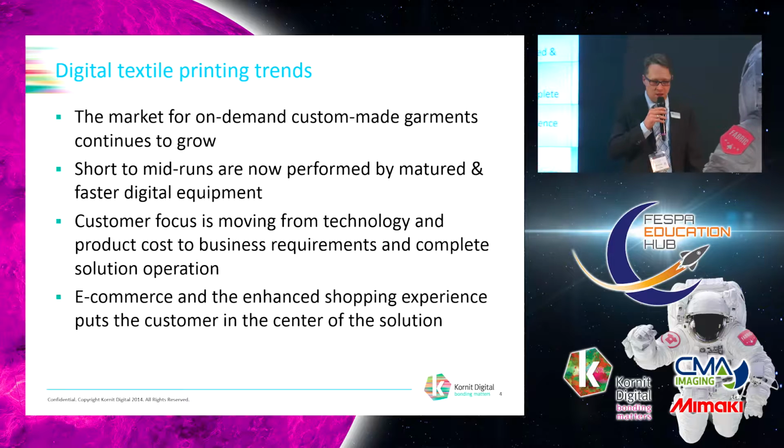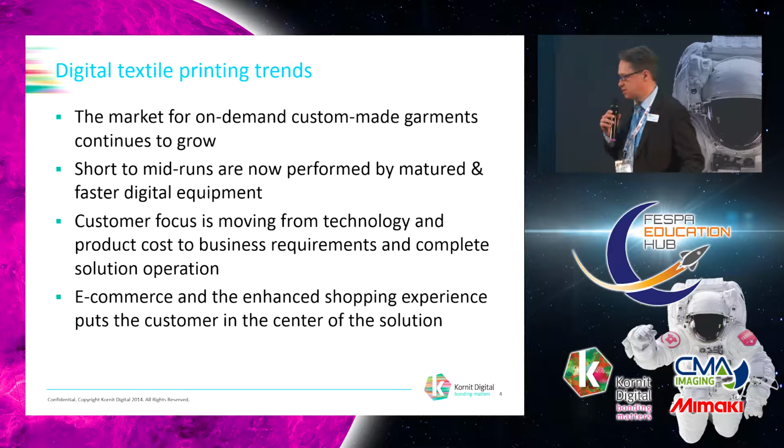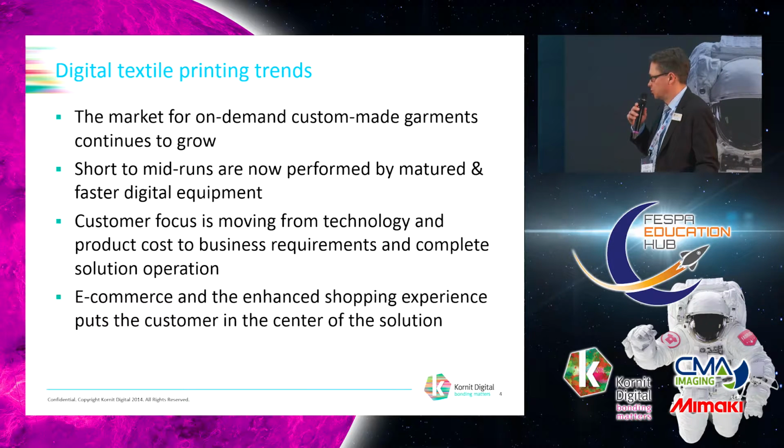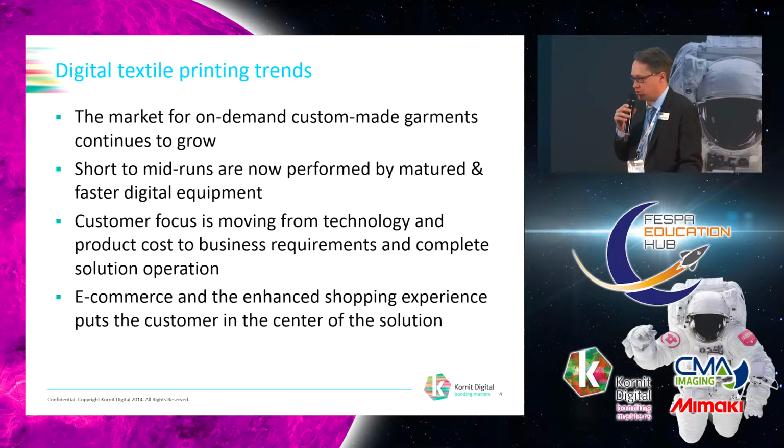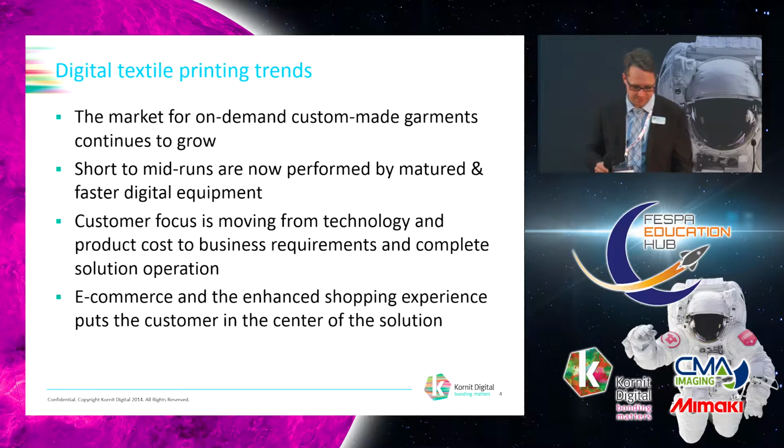E-commerce, of course, is a giant trend. Also for Kornit, in the new business, e-commerce vendors, people that take your orders through websites, are a really, really important customer group for us, if not the most important customer group.